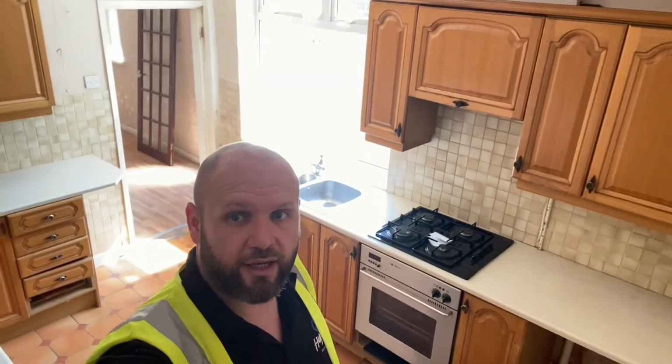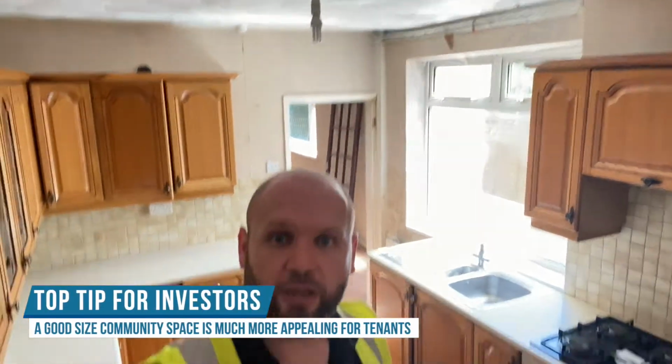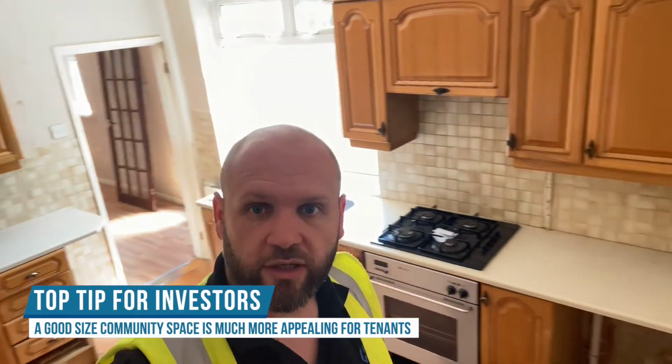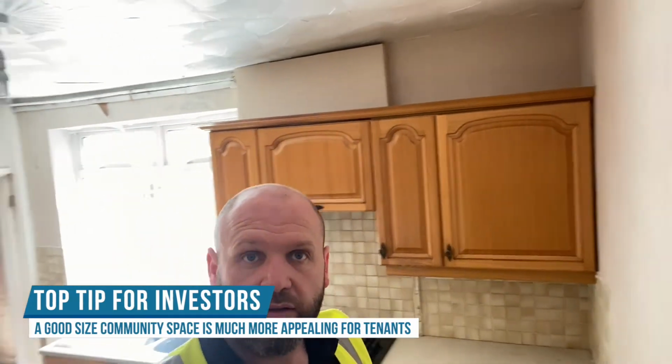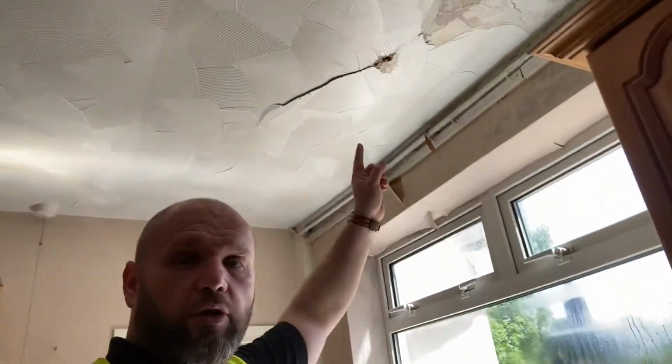So on for the fun bit, into the current kitchen. So we'll be taking out these walls behind me and making it more open plan, get a bit of extra space, get the communal space in there to keep the HMO officer happy. And we can see that we've actually had quite a severe leak because we've got a crack.